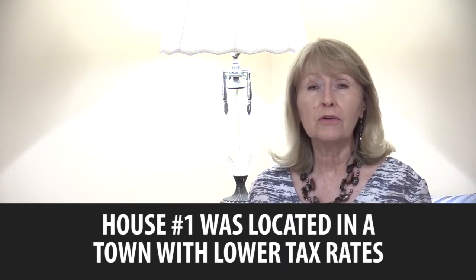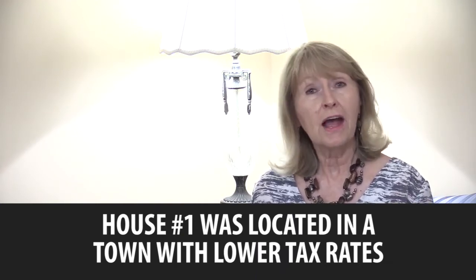Well, let's take a look at the two situations. House number 1, first of all, had a low millage rate. What does that mean? That means that the town or the municipality where the house was located had a lower tax rate per $1,000 of value as compared to house number 2. Now, how does that happen? Well, first of all, sometimes the town has industry in the town that would lower the tax rate, and sometimes the school taxes in one district are higher or lower than another.